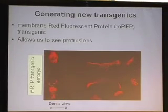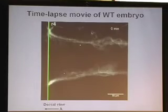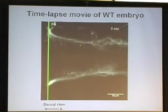To study this, I've generated a new transgenic fish that, instead of expressing GFP in the neurons, expresses a cell membrane targeted red fluorescent protein, or RFP. So you can see the facial neurons here, and you can begin to see some of the protrusions being extended. And by following these cells in real time, I've been able to understand what happens in the case of prickle-1b loss of function. So this is a time-lapse movie of a normal embryo during facial neuron migration.